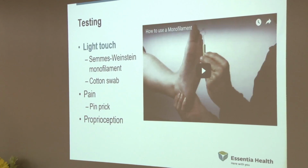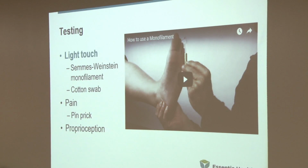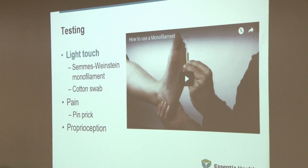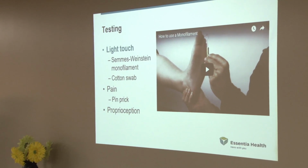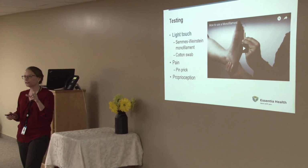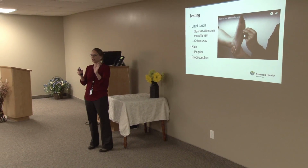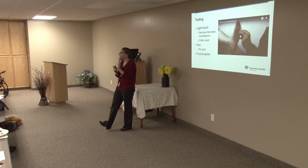So how do we test? How do we know if we have peripheral neuropathy? One test we do is we're trying to check those sensory nerves, the sensation on the bottom of your feet. There's a little thing called a monofilament wire. It looks like a little fishing wire, essentially. It's just a monofilament, and it applies a very specific amount of pressure to the foot.